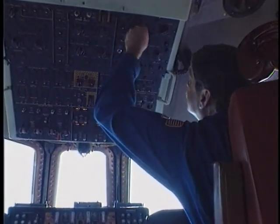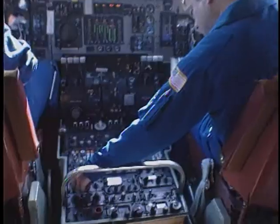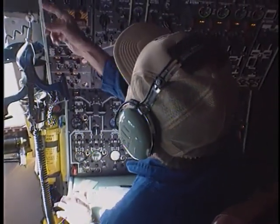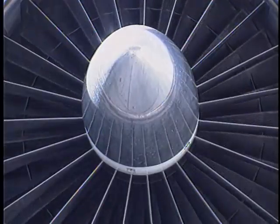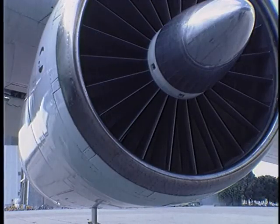Flight control switches. Pitch trim, reset, radios, set for departure. Okay, you're ready for start. Number 3 clear. Four clear.